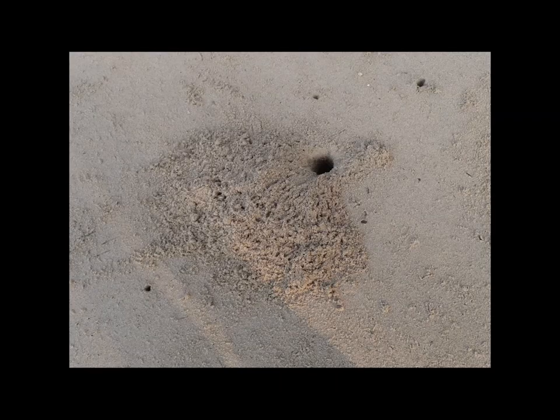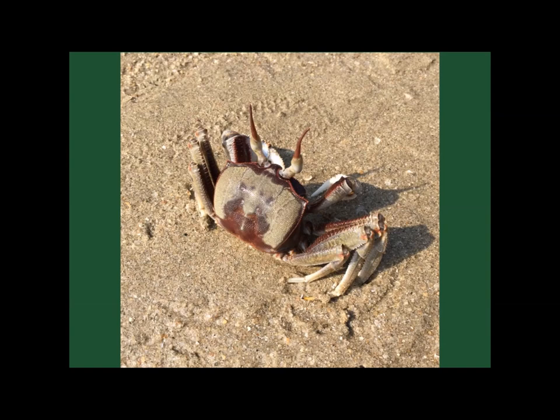And sometimes when you go to our beaches, you see these big barrels. They're about this size. And these are actually made from this animal called the ghost crab. The ghost crab has its name because one minute you see it, the next minute you don't, because they run really, really fast. This is an adult ghost crab.